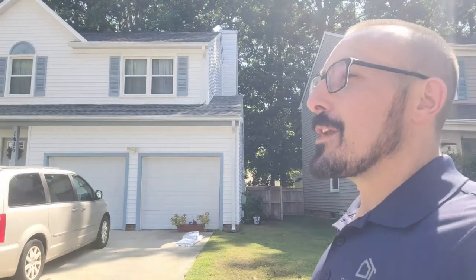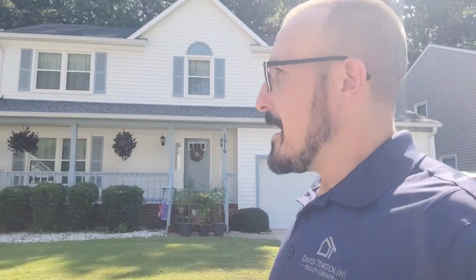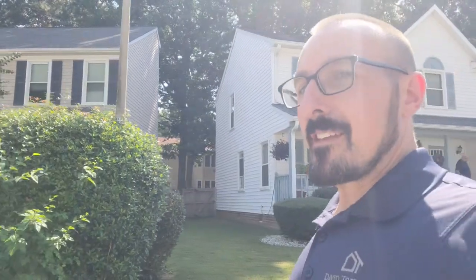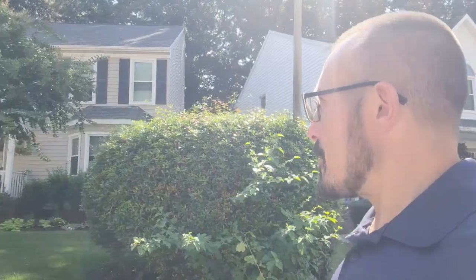So what we have in this neighborhood is the standard Kiln Creek HOA of $104. And then you also have an extra $5 fee here because you're in Westgate condo. So that's one of those more interesting things that's very quirky about this particular neighborhood.